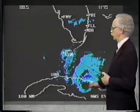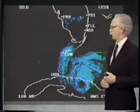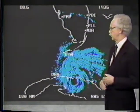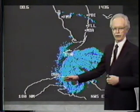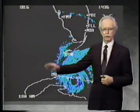Here we are several hours ago. We'll put this in motion, and you can see the eye of the hurricane moving on toward the west, still at a pretty rapid rate of speed, about 20 miles an hour or so. And we don't see any indication that course is going to change very much in the next few hours. Later on, we expect it to turn a little bit more toward the north in the Gulf of Mexico.